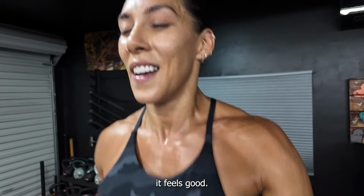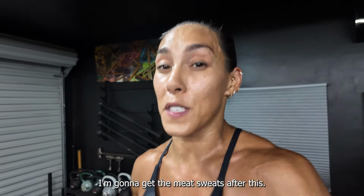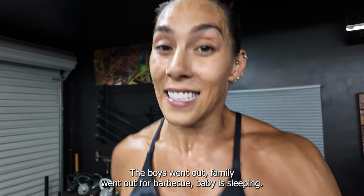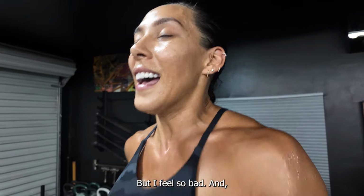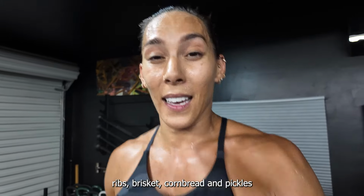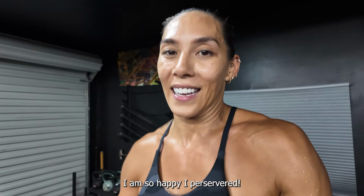Ah, feels good. Feels so good. I'm so ready. I'm gonna get the meat sweats after this. The boys went out, family went out for barbecue. Baby is sleeping with our nanny, thank goodness. And I feel so bad. And I'm gonna have ribs, brisket, cornbread and pickles waiting for me on the other side of this. I'm gonna sauna, I'm gonna cold plunge, and I'm gonna get an incredible night's sleep. I am so happy I persevered.